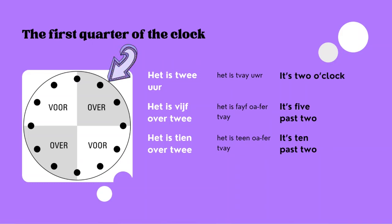Het is 2:10, which means it is 10 past 2, right? Okay. And then the last one here, it's 2:15, and that is in Dutch, het is 2:15. All right, so pretty straightforward, right? So you say the amount of minutes is over the certain time. So 2 uur, 2:05, 2:10, 2:15.